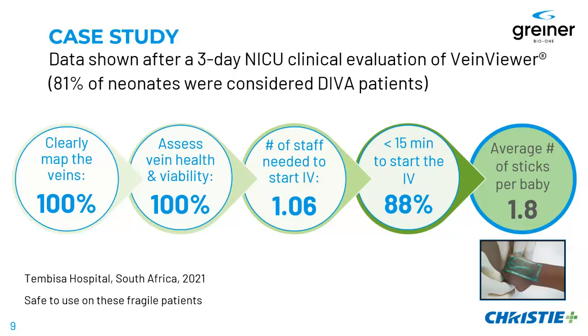So after 3 days at this particular Tembisa hospital, they decided to use the VeinViewer on all of their neonates, of which 81% were considered DIVA patients, which is difficult IV access patients. And after just 3 days of use, they found that in 100% of the infants, they could clearly map the veins. And in 100% of the infants, they could assess the actual vein health and viability, which is important. It's not just finding the vein, but assessing the vein health and whether it is viable to accommodate a catheter.